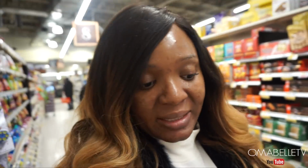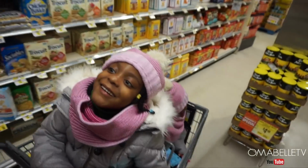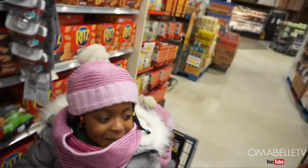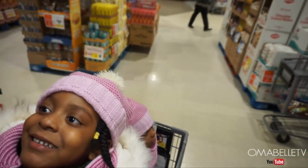Are you going to pay for the candies? No. So if you don't have money, don't touch anything, okay? So what are we buying? Corn. So it's only because of corn you guys brought me to the supermarket? Oh, we don't know what else we're gonna buy. We don't have a list. You don't have a list?